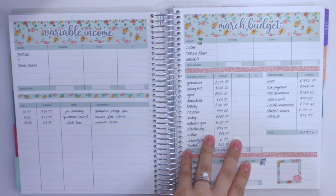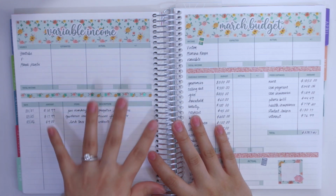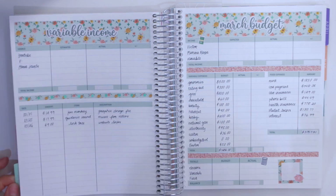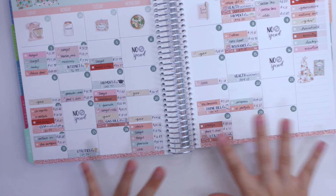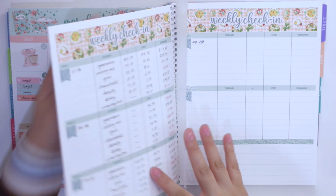spread here, which I have to adjust a few things, but I never showed you guys my variable income page, so here it is. There really hasn't been too much going on. It's usually what I have next to my budget spread. I have already laid down all of my budget expense stickers down here just to make things a little bit easier for us and so that this video is not super long.